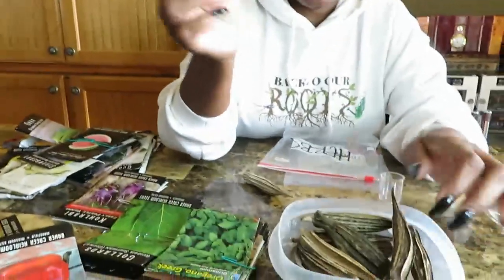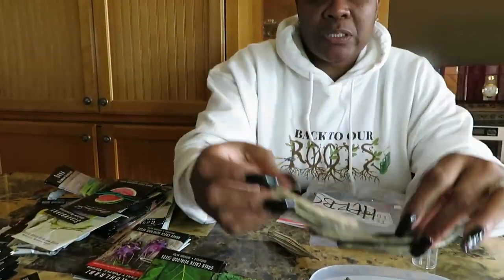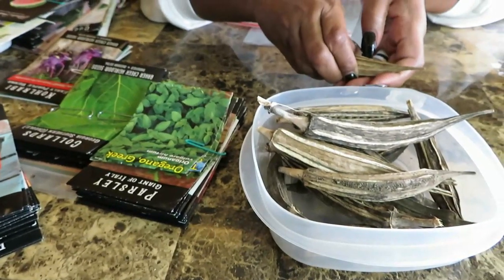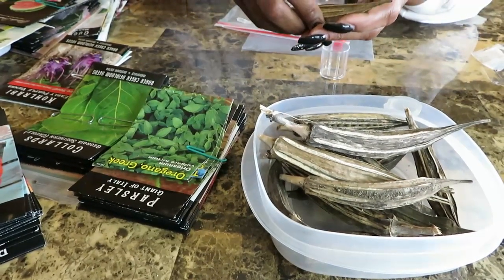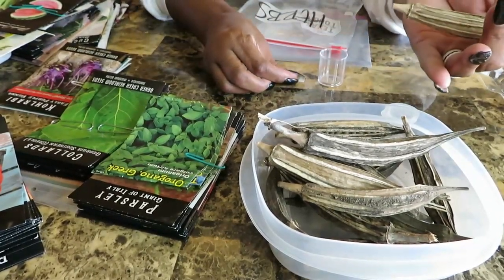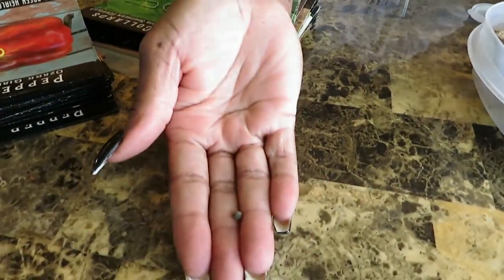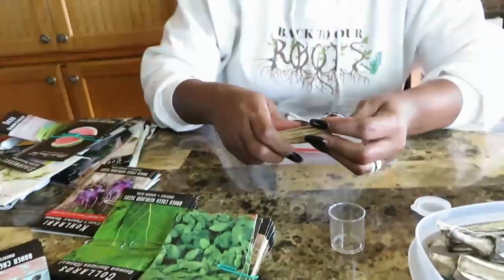okra seed pods that we have here. This is the okra we grew last year, and we saved the seeds. We let them dry out and save the seeds. Let me see if I can open this, guys. Y'all see that one pop out? And so we bought these little holders here. That one came out. I'm going to get the rest of them out. You guys can see that. These are going to be our okra, and then I'll mark them.